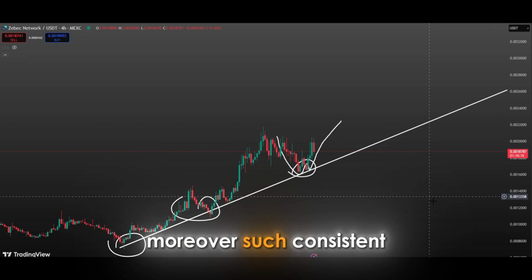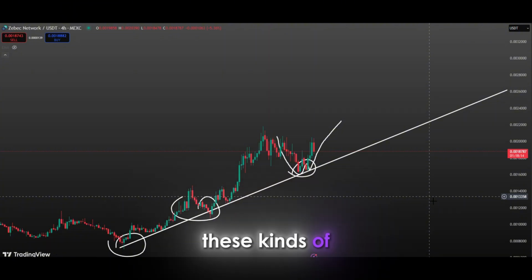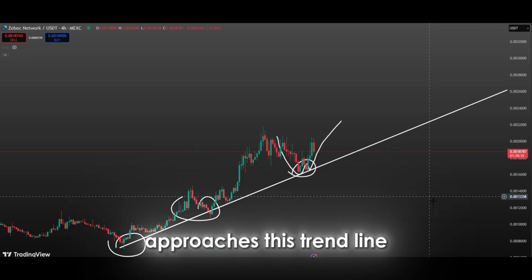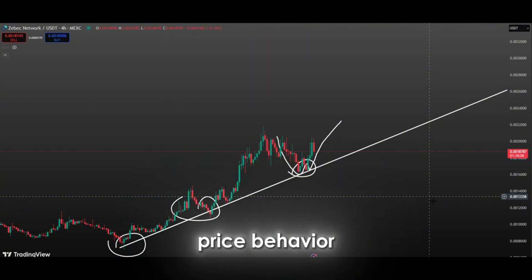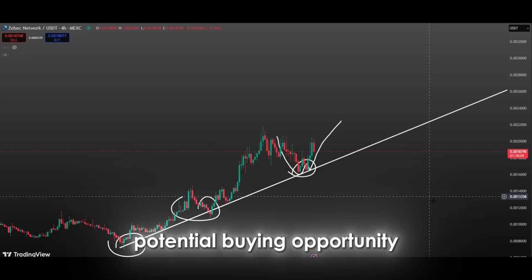Moreover, such consistent ascending trend lines give investors confidence and serve as reference points in trading decisions. These kinds of technical levels are also very useful for setting stop losses and entry strategies. If the price approaches this trend line, based on past price behavior, the likelihood of a renewed upward reversal is quite strong. This could lead investors to see this area as a potential buying opportunity.